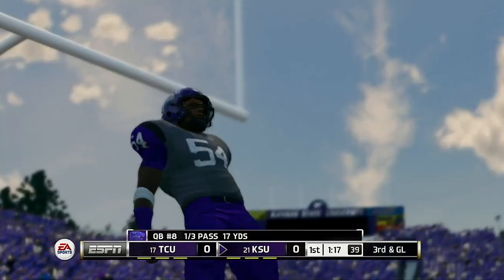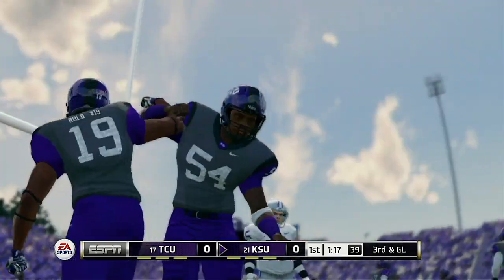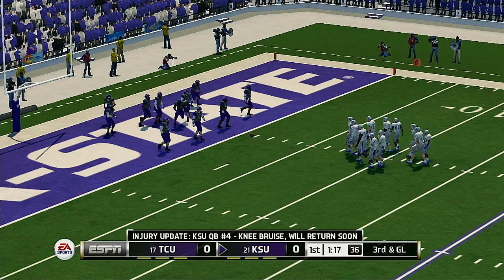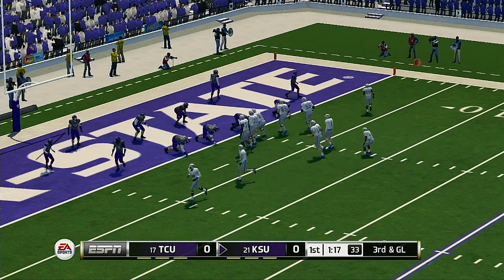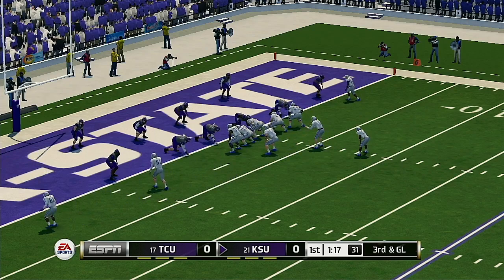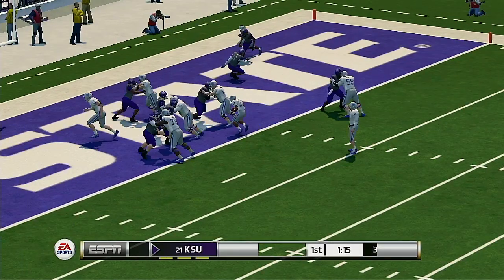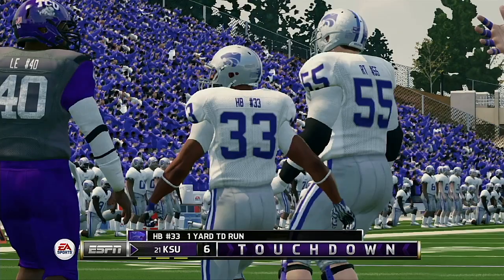Throws incomplete. Even though they didn't sack him, the pressure was still enough to force a bad pass. If you can get in there and disrupt the pocket, then the quarterback is going to have a tougher time getting the ball to his playmakers. This is the 15th play of this drive. Touchdown, Kansas State.